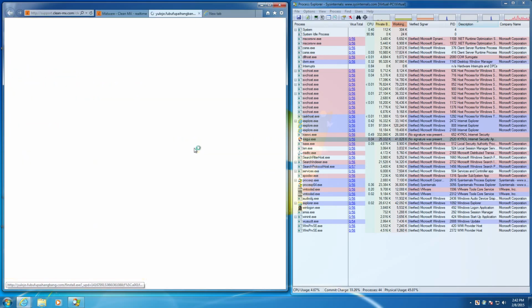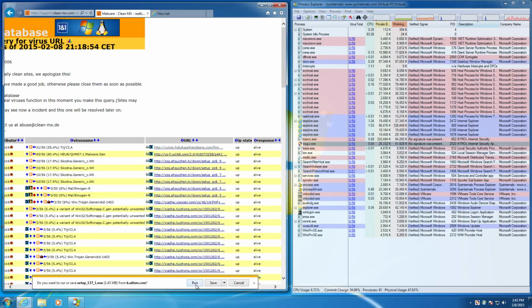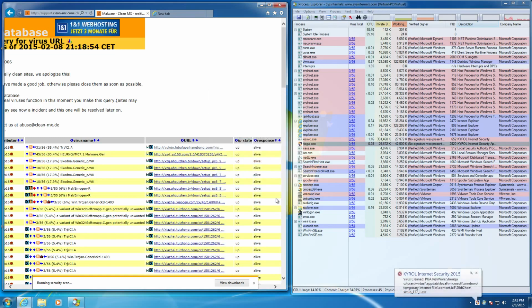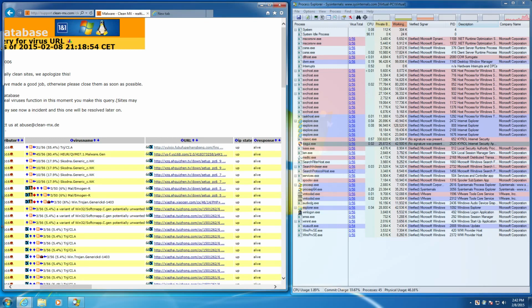All right. Let's try this one. So this is going to be link number 1. Everything, as you saw, was fully enabled. All right, so it looks like a fake virus removal tool. Okay, security alert. KYROL has detected malicious software. Awesome. So we are going to go ahead and click clean, and it looks like it removed it. We try to run it. Nothing. Nada. Moved or deleted. Awesome. So number 1 was blocked.